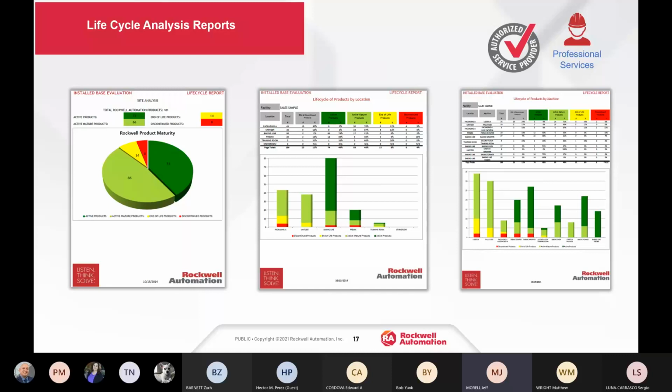The last thing I'll mention is that beyond just having these reports delivered electronically and via Excel, Rockwell does offer their service called My Equipment, where all this data can be populated into their cloud. So you could have 2 or 3 of your team members within your operations access that data. And it's constantly monitoring the life cycle. So if you have an IBE done today, and 6 months from now one of the items on the report is moving through its life cycle category, it'll automatically change that, and you can have access to that. So it's another good service to point out.